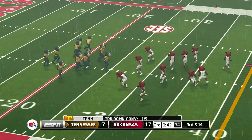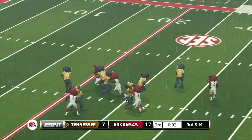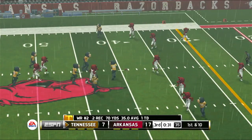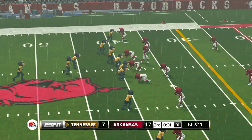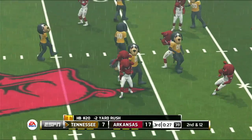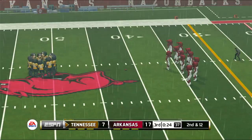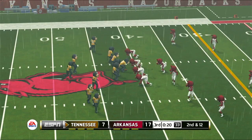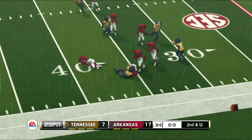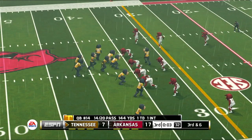Third and 14. Ball on the 27-yard line. Red two. With a quick throw. Caught. And they push him out around the 39-yard line. First down. And he's met immediately. It's second and 12. Ball on the 41-yard line. And down he goes at the 36. Number 24 on the tackle at the 36-yard line. That'll bring up third and six.